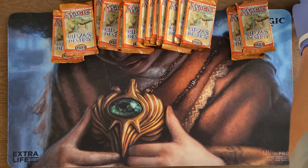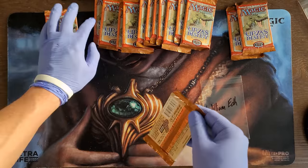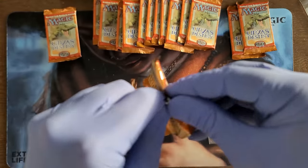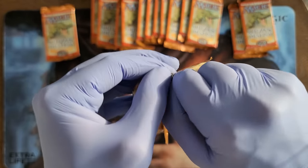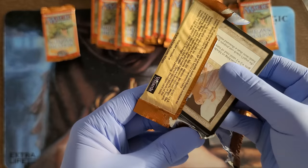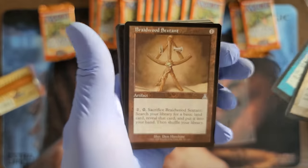That just made my day. We got William EDH. Who likes to play EDH? There you go. 14 packs to go. William, good luck, pal. After that Metalworker, let's pull another one. Let's pull a foil of it. Oh my gosh, these packs. Can we pull 2 Metalworkers is the question.